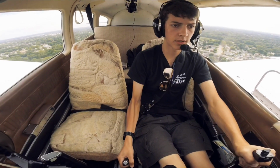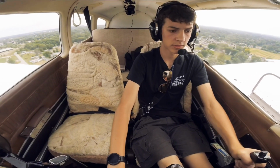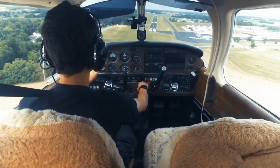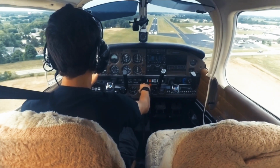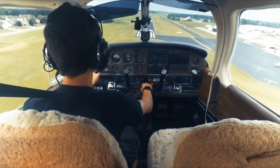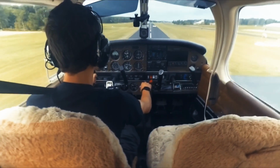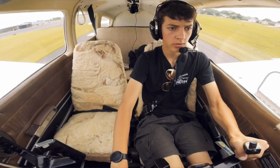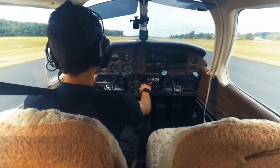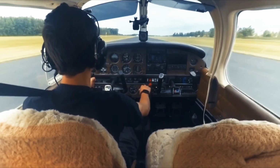Third notch of flaps. 65 knots. On the runway. Alright, got the runway made, full power. Roll out. A little bit of a bounce, but not bad. Right at 70 knots, touchdown.